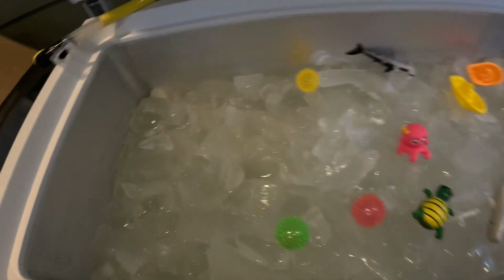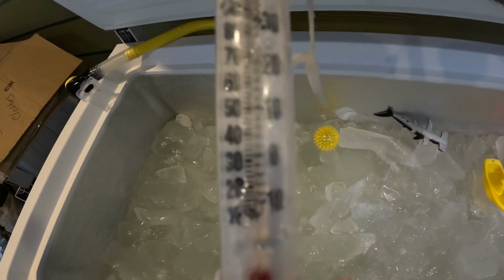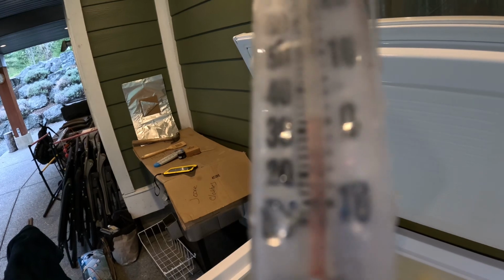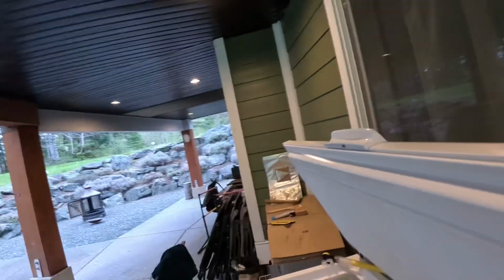So this is my ice bath. Here, let's see the temperature. The temperature says it's at zero. Let me get a good light. There we go, 0 degrees. I'll just leave that in there. 0 degrees Celsius, 32 degrees Fahrenheit. That's the temperature of my ice bath. The ice is starting to melt, so it's getting a little chillier.